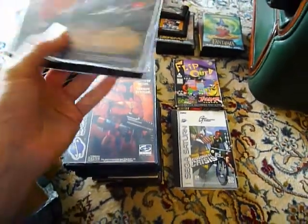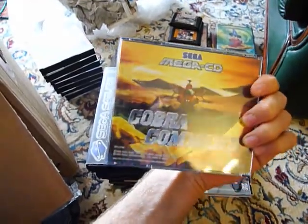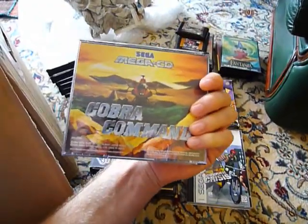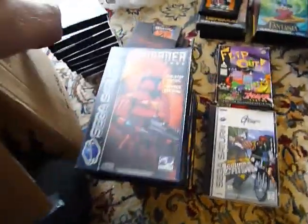One more Mega CD game here. We have Sulfies and Cobra Command. I think one of them is good and one of them is bad. I think Cobra Command is a really crappy game and Sulfies is a good shoot 'em up.